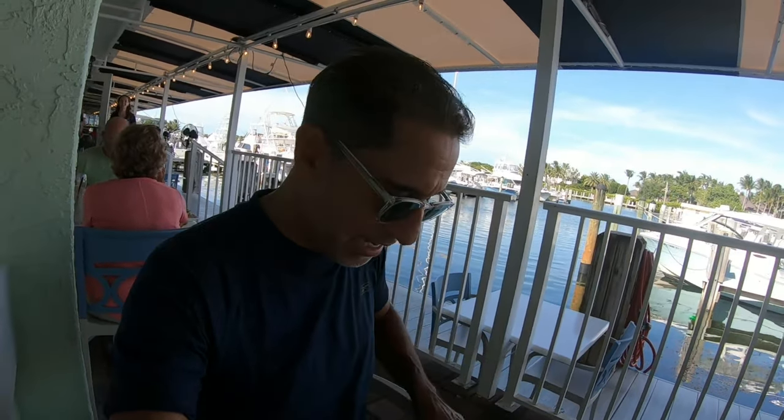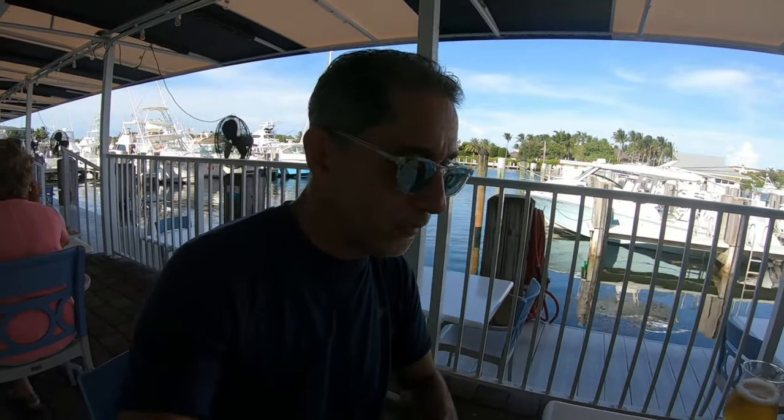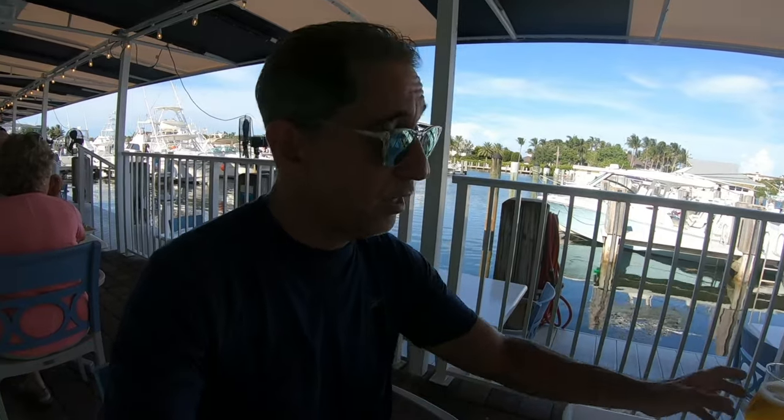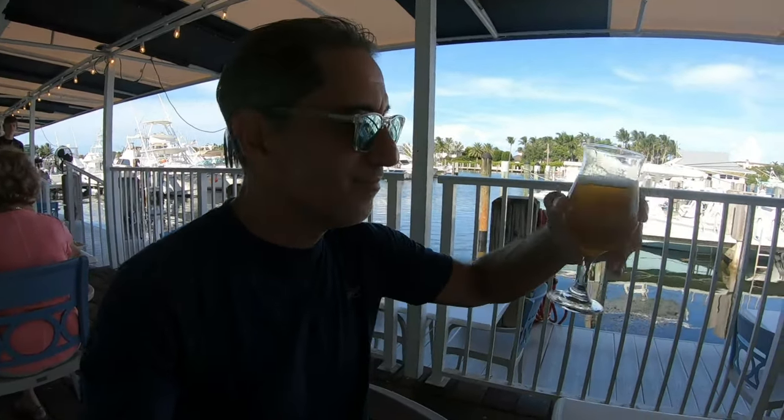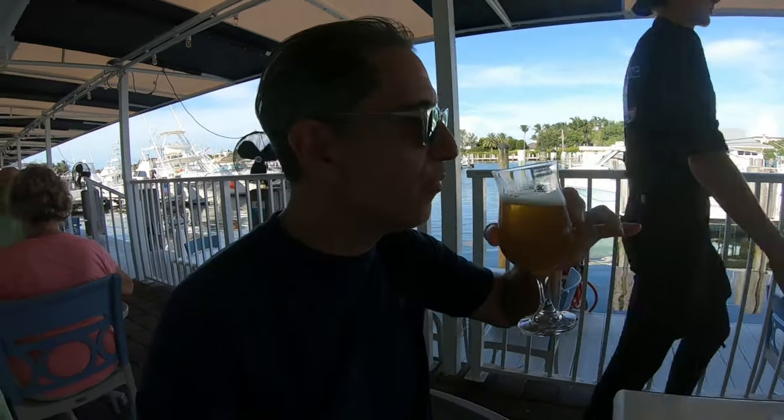Beer is good. It's refreshing. I'm really not much of an IPA guy, to be honest with you. But I'm going to always go with the local beer, one that is recommended to me, and it's very refreshing and good. Nice golden hue to it as well.